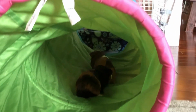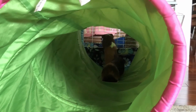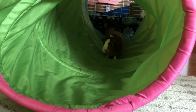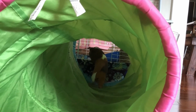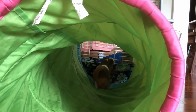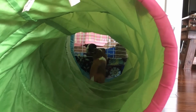There they go. They're trying to find how to get into their cage. They went through the wide tunnel. Uh-oh. Wrong way. She's gonna figure it out. They're having a little conversation.